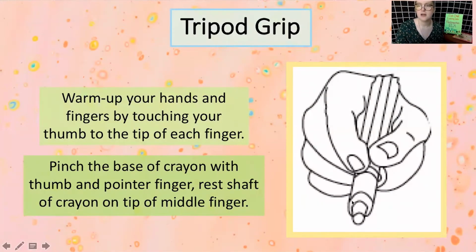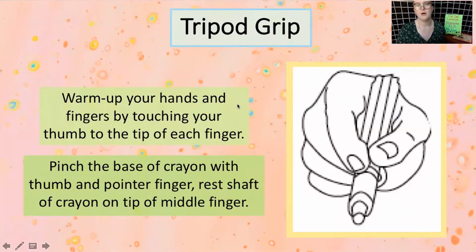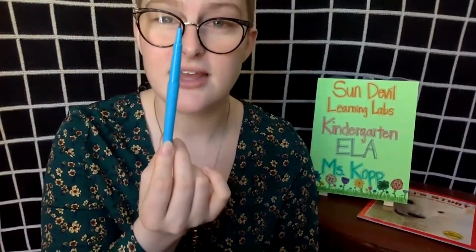Now we're going to talk about our tripod grip. We talk about this every single week, every single day even, because it's that important. So our tripod grip is how we hold what we're going to write with. Maybe it's your crayon, maybe it's a marker, maybe it's a colored pencil. For me, it's these colored pens that I use. They're the coloring things I have at home.